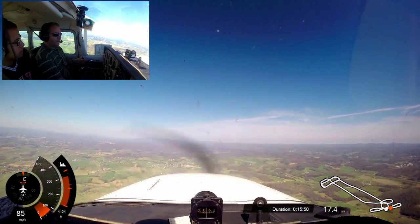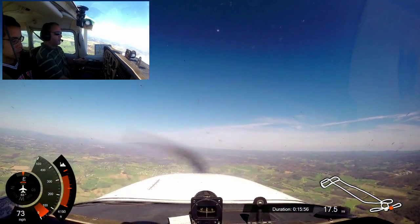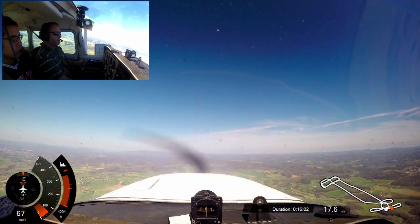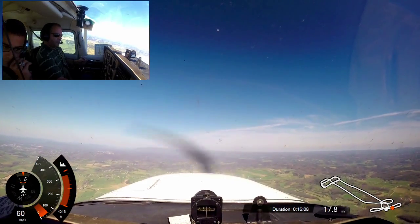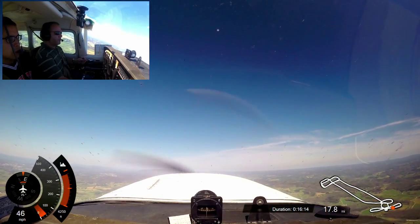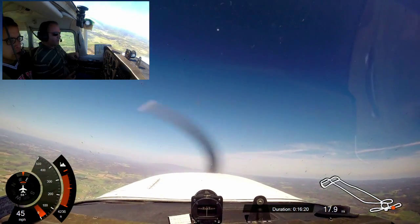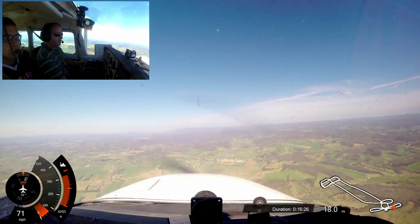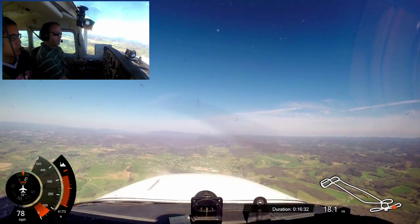Give you the hardest one. Why not, right? Let's see some carb heat in here. Carb heat in here while we've got the power low. So after you pull the power off, give it a little left bank, and just keep on the rudders. Perfect. Good. And then you're climbing out. Yep, just start to climb.